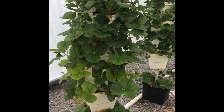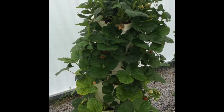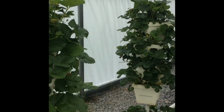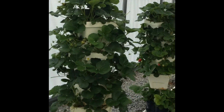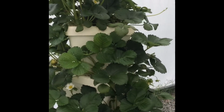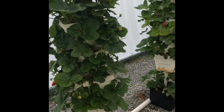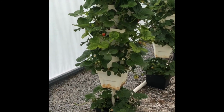One thing I did note: if you remember from some of the first videos we posted, we have 3 different substrates that we're looking at in these stacks. One substrate would be 100% perlite, which would be this stack. And then we have a 50-50 blend of perlite and cocoa coir, which we would see in this stack. And then the third substrate would be 100% cocoa coir.